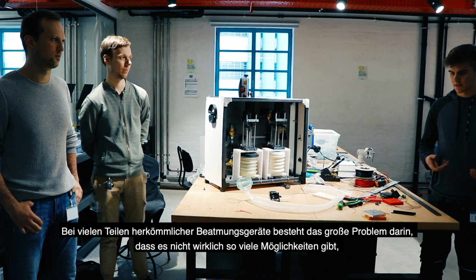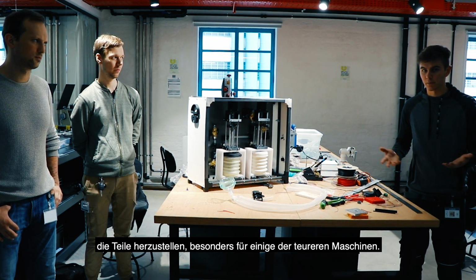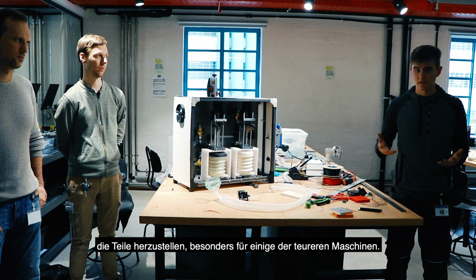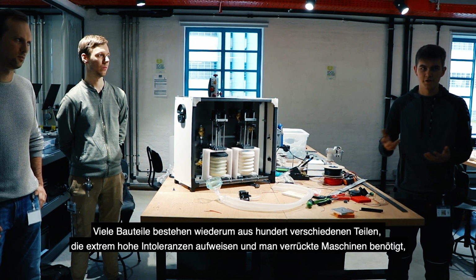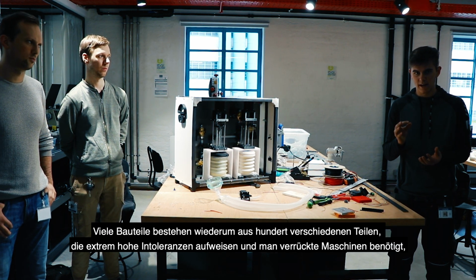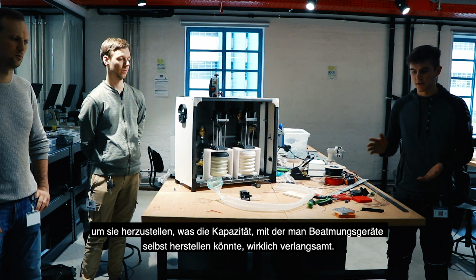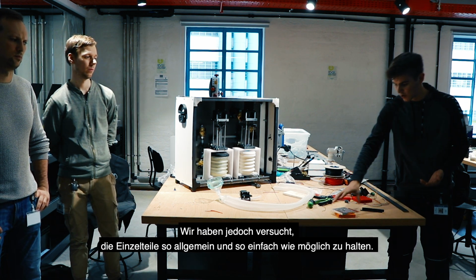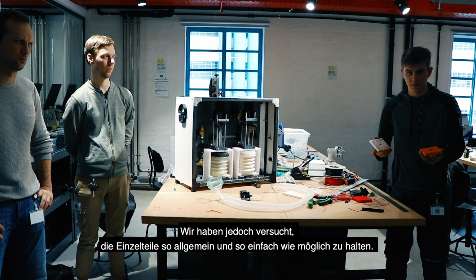A lot of the big problems are that there's not really that many ways to make the parts, especially for some of the more costly ventilators, because a lot of the parts are like 100 different pieces that need to have extremely high tolerances and need crazy machines to make them, which really slows down the capacity that you can produce them. So we've just tried to make things around it as generic and as simple as possible.